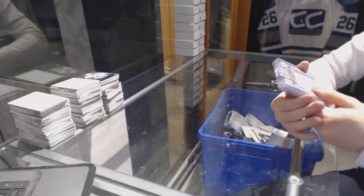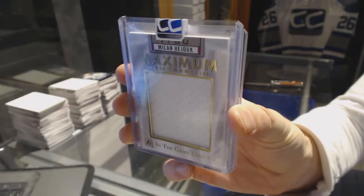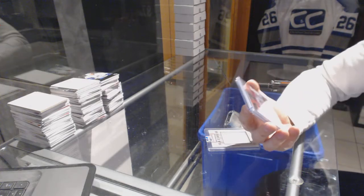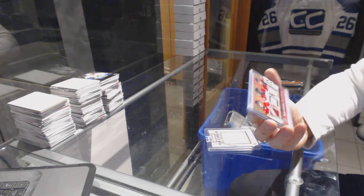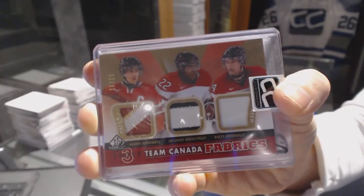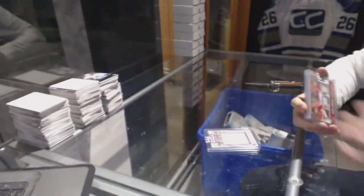We've got a 14-15 In The Game Used Maximum Memorabilia Gold, numbered 7 of 25, Milan Hayduk. We've got a 12-13 Upper Deck SP Game Used Team Canada Fabrics triple patch, numbered 10 of 15: Jaden Schwartz, Devante Smith-Pelly, and Brett Connolly.